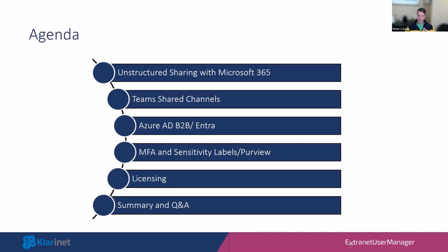So we'll talk about those out of the box scenarios from a Microsoft 365 point of view. We'll get into Teams shared channels, which are fairly new. They've only been around for about a year or so. We'll actually talk about how Clarinet and us use shared channels to communicate partner to partner. We'll get into Azure Active Directory and B2B, which is this guest model where you can bring people in from outside your organization, multi-factor authentication, security, labeling from a security and sensitivity point of view, and licensing and such. But interspersed through here, we're going to do a number of demos as well, and actually take you through some live scenarios of that.